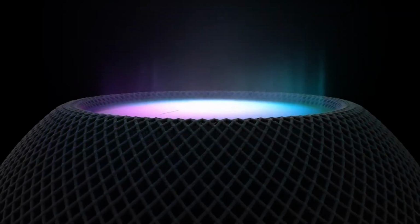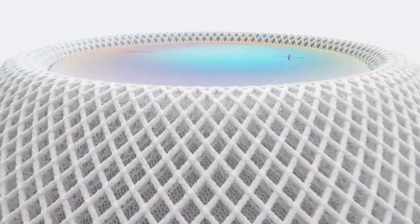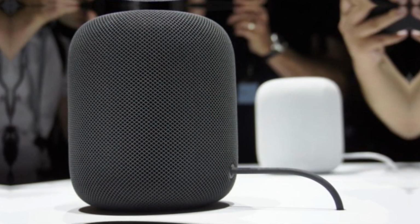Apple never misses a chance to enhance sound quality, and with new drivers and better tuning, both the HomePod Mini 2 and HomePod 3 should deliver even richer, more immersive audio. After all these years, we can expect a noticeable upgrade. But when will they launch?